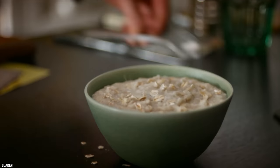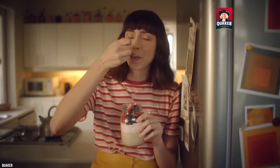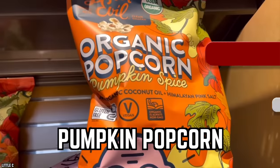Whether you like hot oatmeal for breakfast or oatmeal cookies, pumpkin oatmeal is a nutritious food you should enjoy when you have the chance. Pumpkin popcorn.